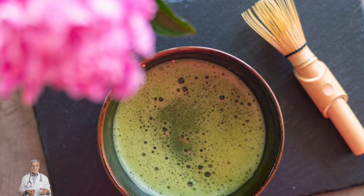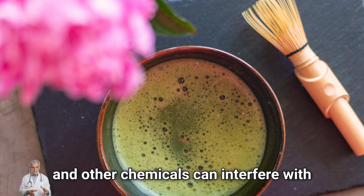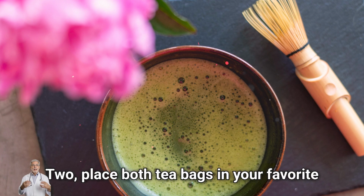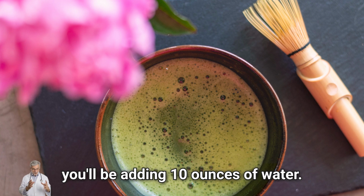Step-by-step instructions. One. Boil your water. Use filtered water if possible, as chlorine and other chemicals can interfere with the beneficial compounds in the teas. Two. Place both tea bags in your favorite mug. I recommend using a larger mug since you'll be adding 10 ounces of water.